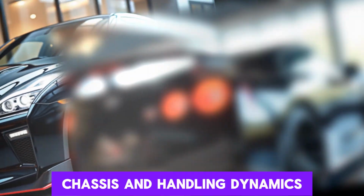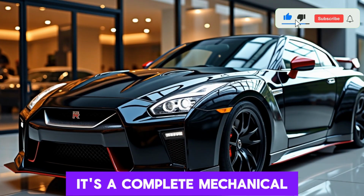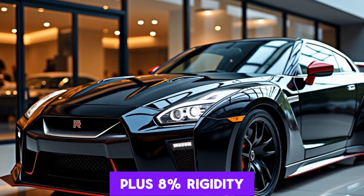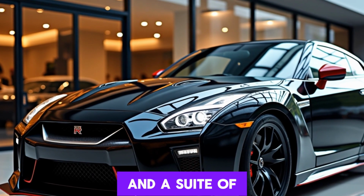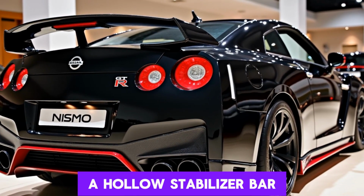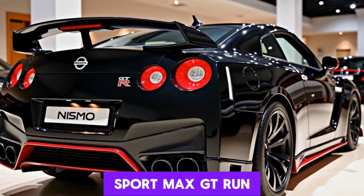Chassis and handling dynamics. The NISMO version isn't just visually distinctive, it's a complete mechanical overhaul. The report points to a chassis reinforced with extra spot welds, plus 8% rigidity, a front mechanical limited slip differential, first for this model, and a suite of suspension modifications: stiffer springs, revalved Bilstein dampers, reworked front geometry, a hollow stabilizer bar at the rear, and custom Dunlop SP Sport Max GT run-flats.